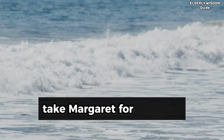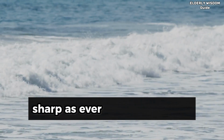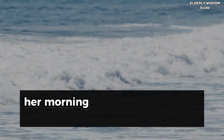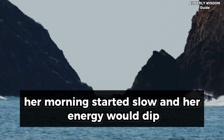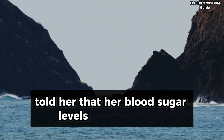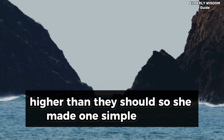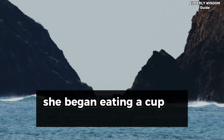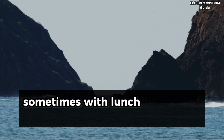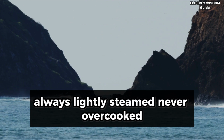Take Margaret, for example. She's 74, lively, sharp as ever, but not long ago, she was feeling drained. Her morning started slow, and her energy would dip by mid-afternoon. Her doctor told her that her blood sugar levels were creeping higher than they should. So, she made one simple change: she began eating a cup of steamed broccoli every day. Sometimes with lunch, sometimes at dinner, always lightly steamed, never overcooked.